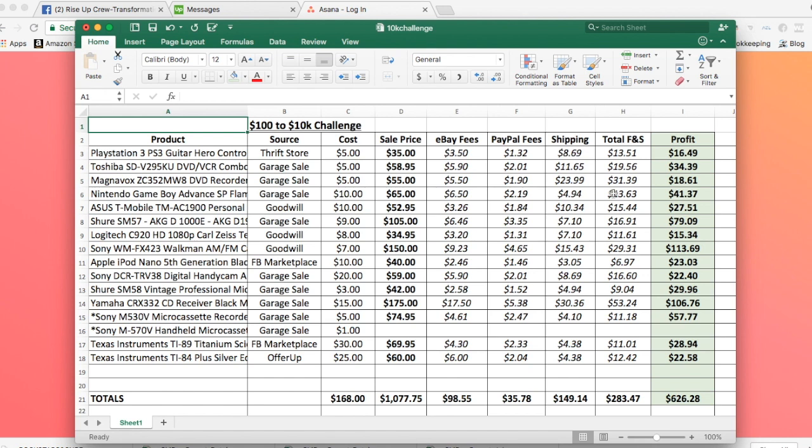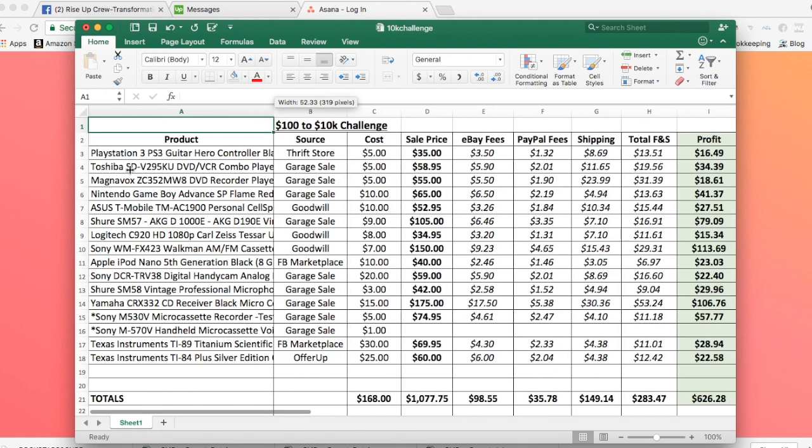One extra thing I do want to add in is I am located up in Oregon. We do not have sales tax, so you guys will never see a sales tax number in here because I don't pay them. Going down the list real quick, you guys can see just a variety of different products that we are selling. So right here was a Toshiba DVD VCR combo. These things are so good. Always run the model number when you see these.